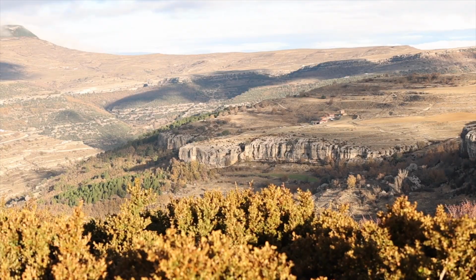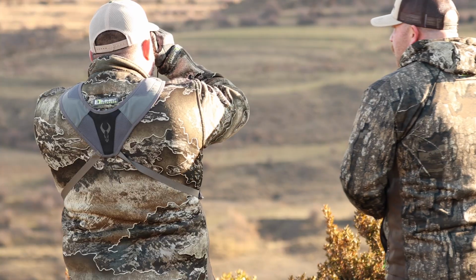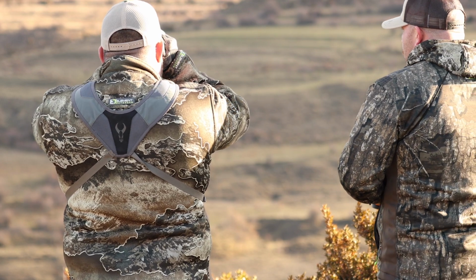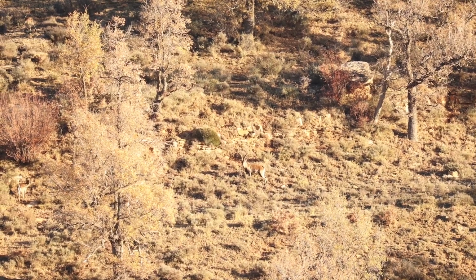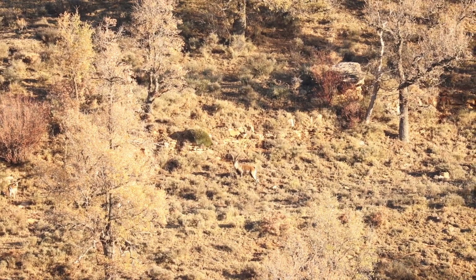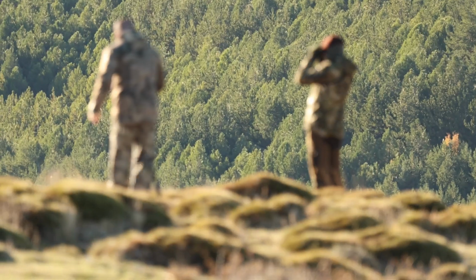So we're up on this knob, if you will, just glassing all 360. We've got a ton of property here to hunt. Saw a couple ibex real early in the hunt and just spotted another little herd here about 1,000 yards. After we glassed with the spotting scope, he's just not big enough for us to go after. So we're going to move vantage points and just see if we can't get on them.